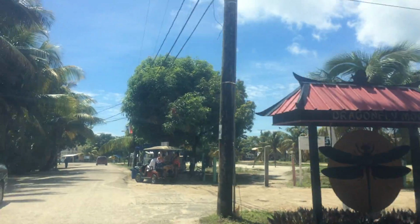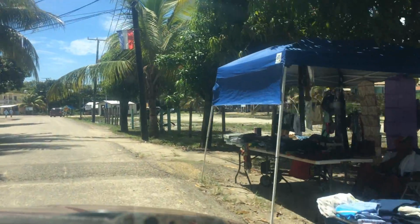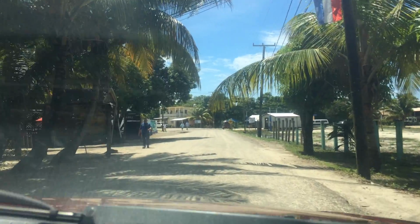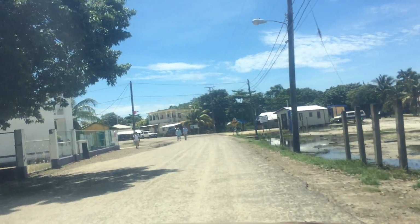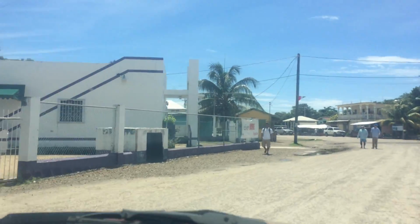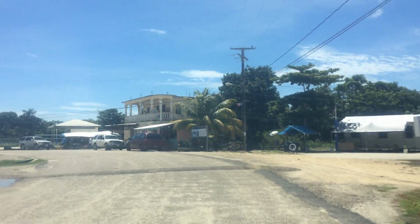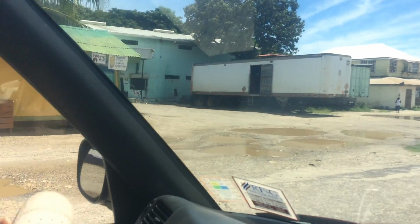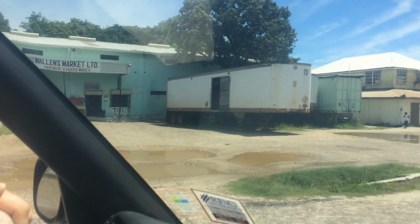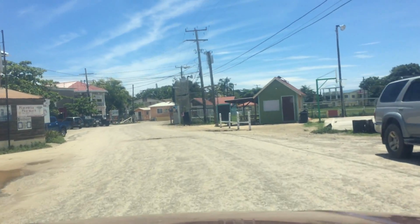Chinese restaurant. A lot of people down here, or at least a lot of the Americans, seem to stay somewhere down here and rent golf carts. A lot of golf cart rentals. This is BTL, the telemedia phone company. We've got Wallen's hardware store here. Coming up, this is the Home Depot of Placencia.